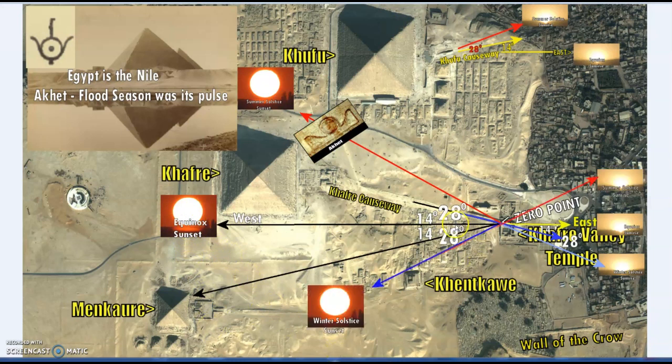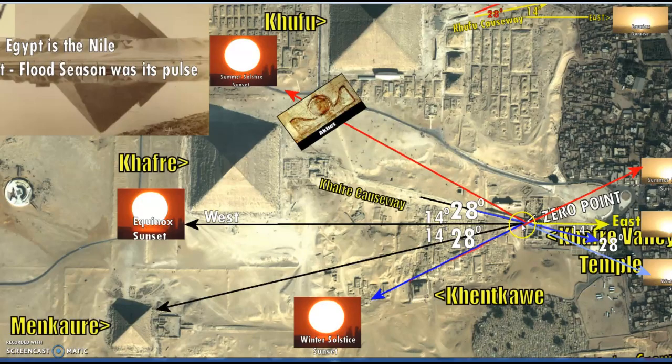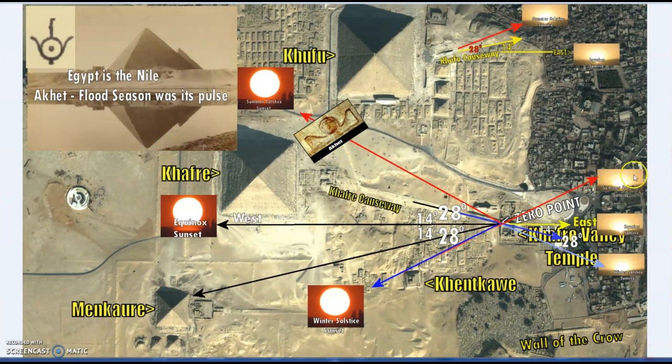Now the winter solstice, and just reflect that angle down, 28 degrees. From the 0 point looking, we would find the summer solstice sunrise. Face the opposite direction, we get the winter solstice sunset, and that's why Khentkawes overlooks, part of this larger plan. It shows how at least one of the main features of the design of the larger Giza Plateau, and of course Elephantine, Thebes, Abydos and some other places, we have very important astronomical alignments which mark out the seasons and the flood.